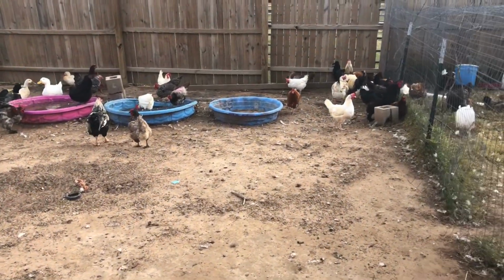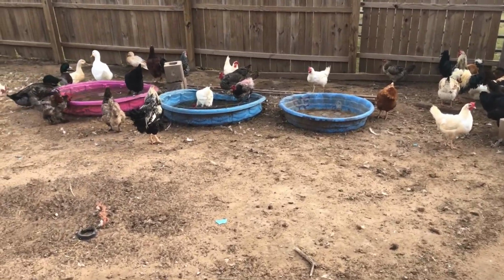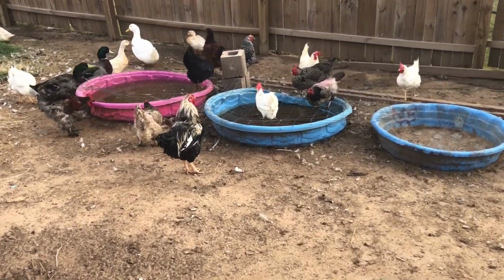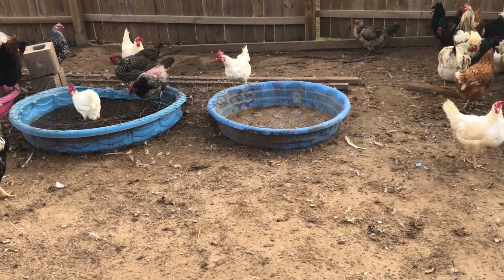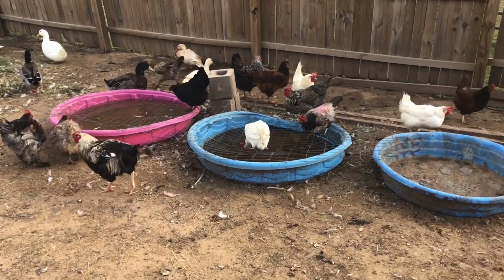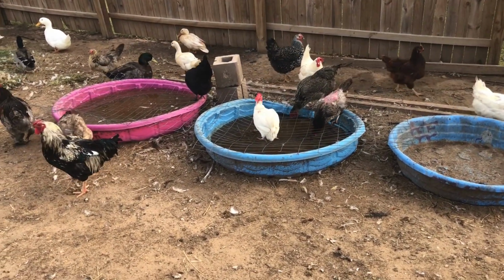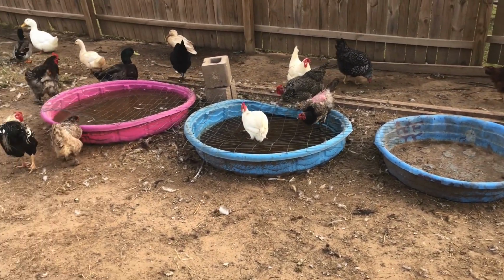Filled these waters up 2 days ago, and they're already mostly empty because this one right here has a hole in it now, and that one the ducks splash out like crazy. And this whole thing I have on top of it, the ducks totally messed it up, got it all off, so they swam in all of them and drained the water pretty fast.